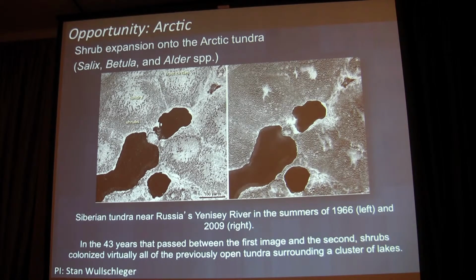So now I want to transition quickly into opportunities that are currently out there on the climate side, which we can then begin to extend this dialogue into areas of interaction. One of these is Stan Wullschleger's work at NGEE Arctic, and this is a large project. One of the key questions they have on the plant side is that in the Yangtze River, for example, in 1966, this is the distribution of woody plant material.